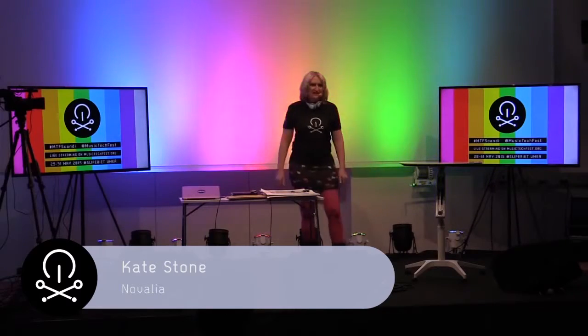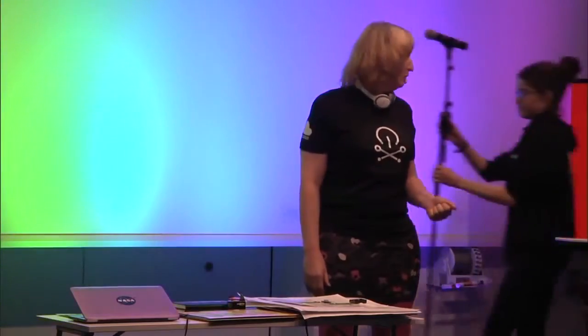Yeah, so my name's Kate, and what I do is I make everyday objects interactive. So usually things like paper, and I do that through printing. So we print conductive ink, and we combine that with a microcontroller, and we just stick the two things together.